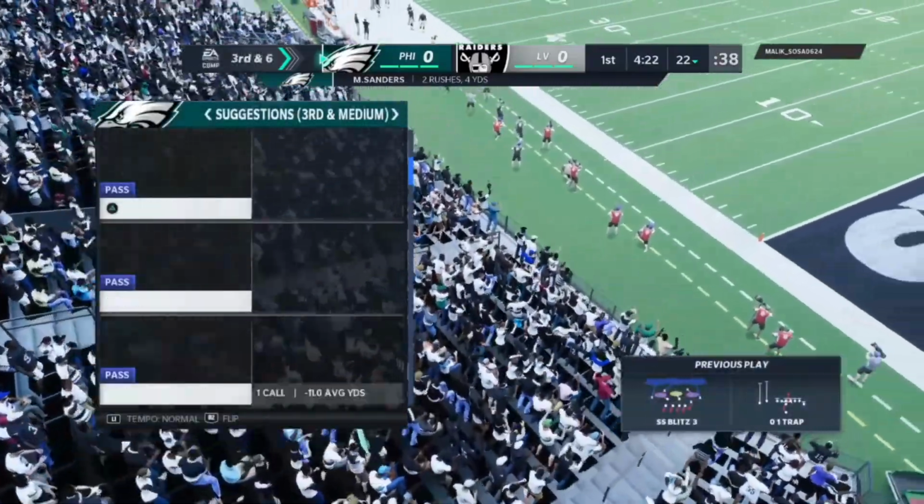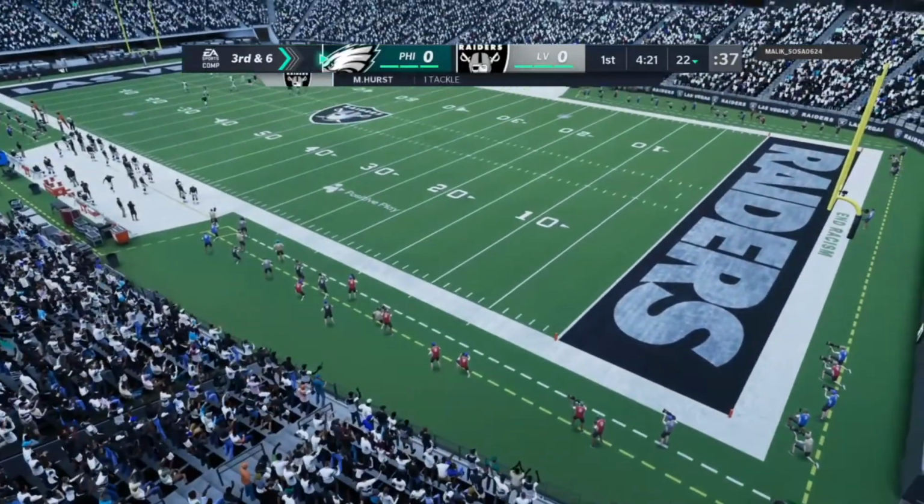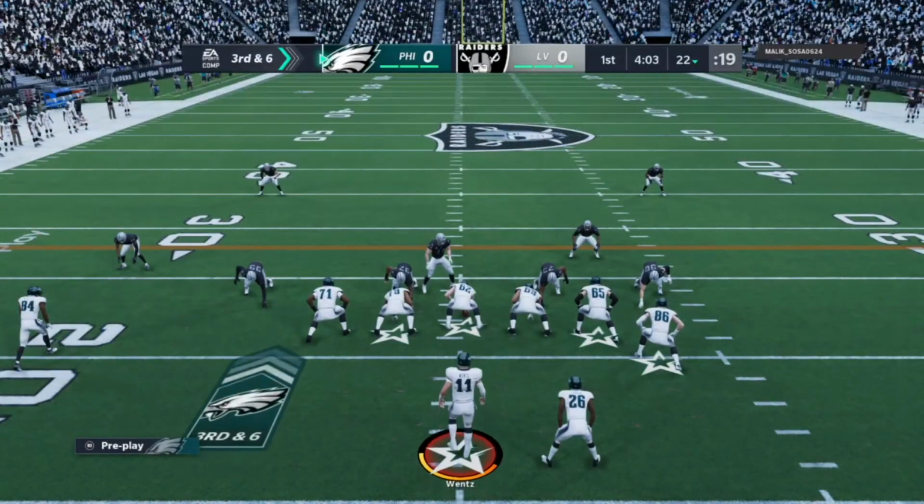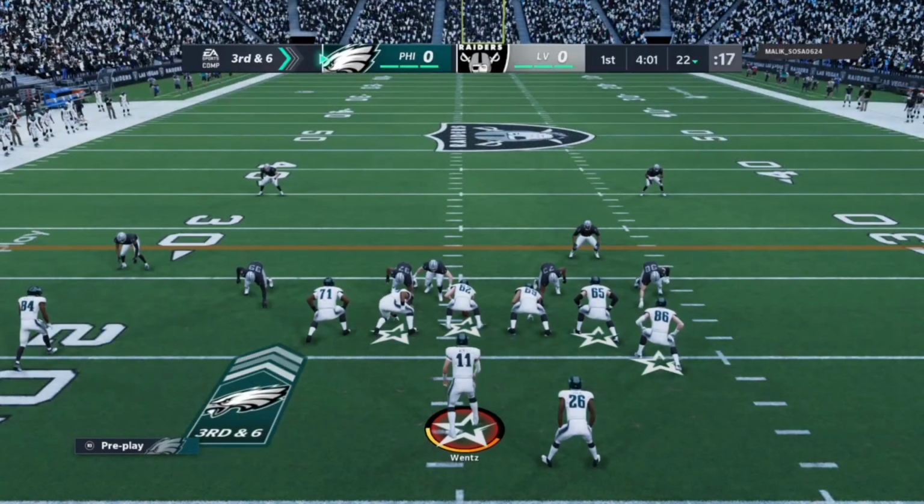Miles Sanders, the ball carrier. Early down stuff to put this offense in a precarious position. We know that securing the point of attack, especially against the big-bodied guys in the middle of this D, has got to be priority one.